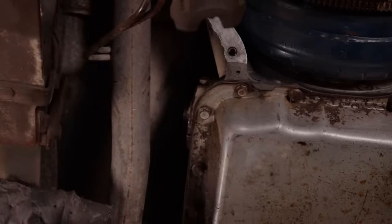Now we still got a handful of things left to do to our square body before we put it back on the road. And one of those things is gonna be the front brakes. Now these older four-wheel drive trucks, they got a little bit different rotors than say a newer car where the rotor would just slip off once you get the caliper off. These ones you actually have to disassemble the entire hub, which is what I'm gonna show you guys right now.